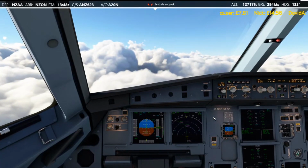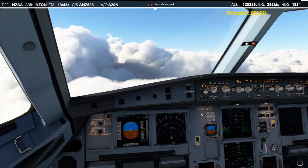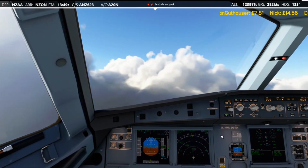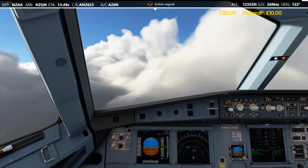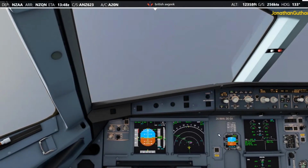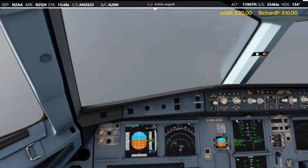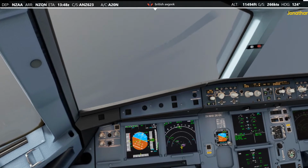Let's deploy them. So we punch into the clouds. Green dot, so we've got to deploy some flaps. Let's get them reset. In we go. 210 Gosper, we've just hit that speed constraint, that's good, and I'm going to drop that down to 10,000 because Magpa's coming up as well. That's interesting.